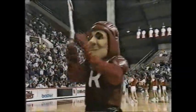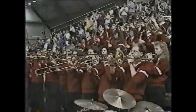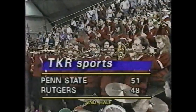We talked about Cheryl Kopp, and she has made a contribution here in the second half. 4 rebounds out of the guard position, 5 points, all here in the second half. The Scarlet Knight feels much better about things as his club is within 3, and the Rutgers pep band is always doing an outstanding job as well.